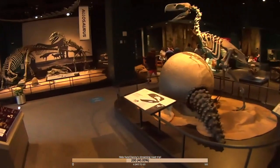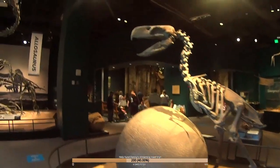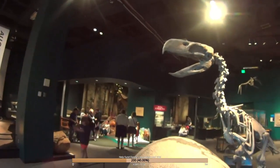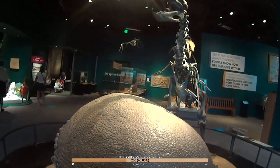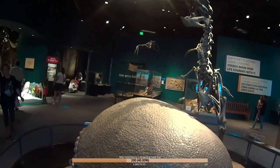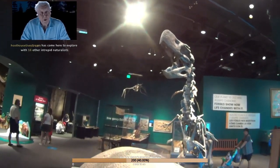Let's take a look at these two critters right here. We've got a mammal and a dinosaur. This is a big forest naked bird. Which genus is this? Paraphysornis. Interesting. I'm not familiar with that dinosaur.